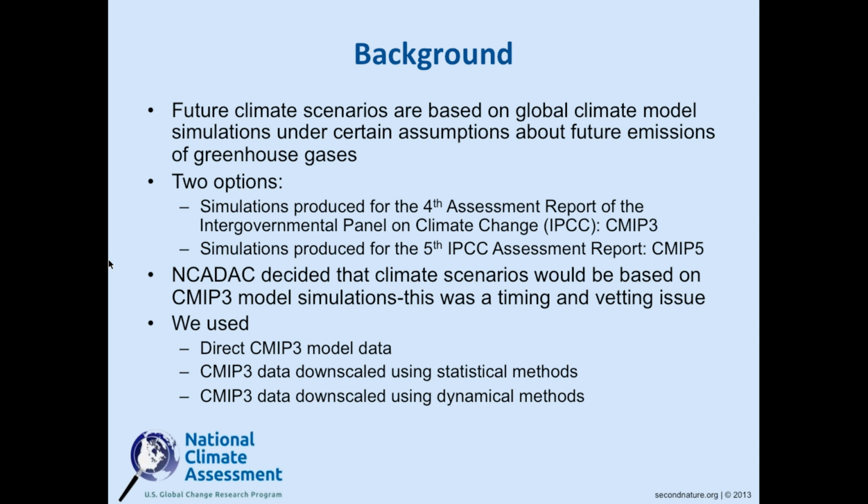There's a lot of work that goes on in the climate community with regard to trying to project climate. A lot of the work has centered around support for the Intergovernmental Panel on Climate Change, their assessment report activities. And as we started this effort, we really had two choices about the kinds of information we could use.